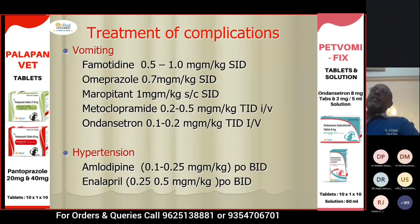Regarding the treatment of complications of acute renal failure, there is going to be a severe gastritis, uremic gastritis. So we can go for drugs like famotidine at the rate of 0.5 to 1 mg per kg SID, omeprazole 0.7 mg per kg SID, maropitant, a centrally acting antiemetic, an excellent drug, which you can give subcutaneously SID. Metoclopramide is again a wonderful drug, 0.2 to 0.5 mg per kg TID intravenously. Ondansetron, 0.1 to 0.2 mg per kg TID intravenously.